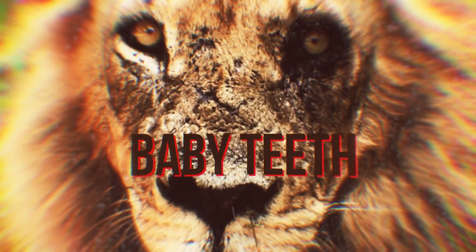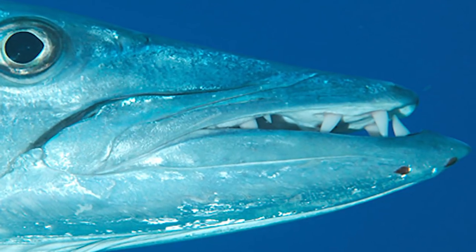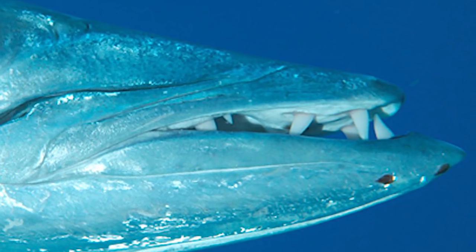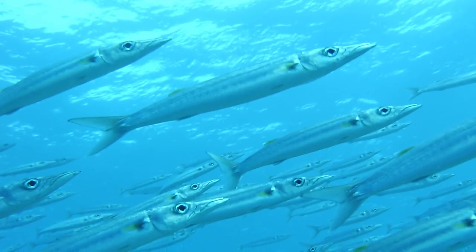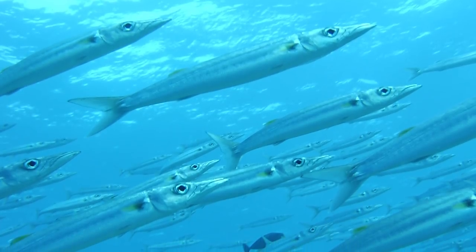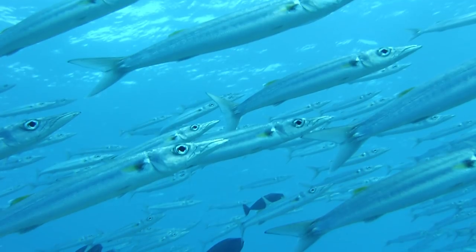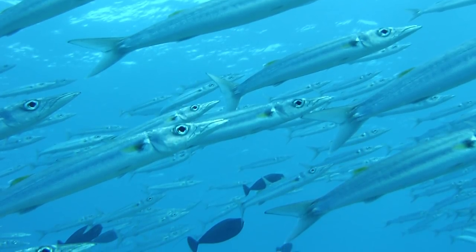Baby teeth. Barracudas are on their own as soon as they are born, but they travel in schools with other young for better protection. They have teeth after 5 to 6 days and are soon ready to attack. They feed on other small fish, even their brothers and sisters.